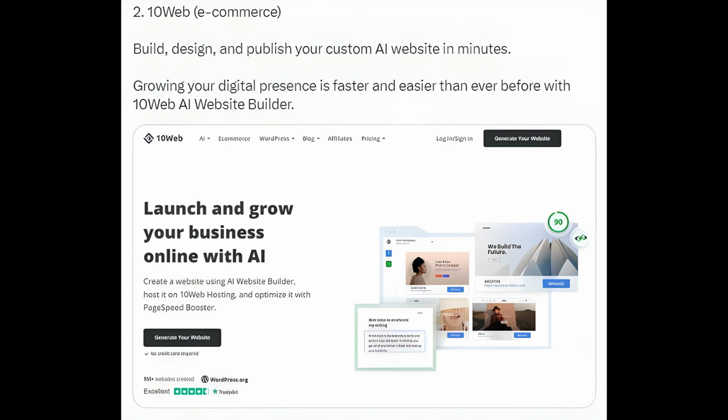Two. 10Web e-commerce. Build, design, and publish your custom AI website in minutes. Growing your digital presence is faster and easier than ever before with 10Web AI Website Builder.